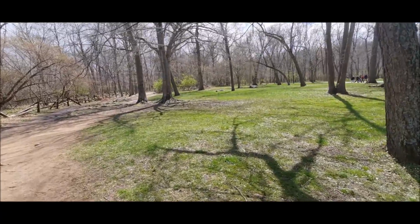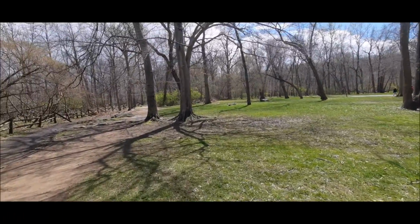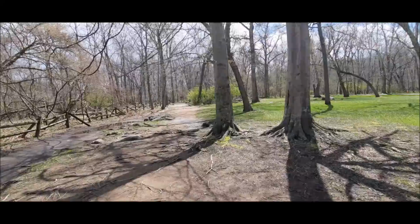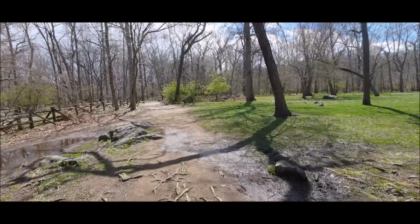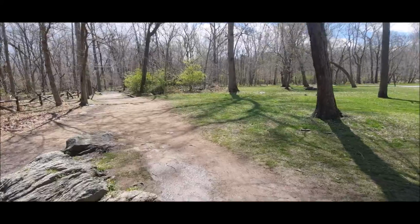So the further back you go into the park, the less people you see. I think really what most people come here to do is take pictures at the lookouts and go home. So not a lot of people are really in-depth hikers, but that's okay. I prefer a less crowded trail anyways. Should have brought my gimbal because I got too much shaky cam going on, so I apologize for that.